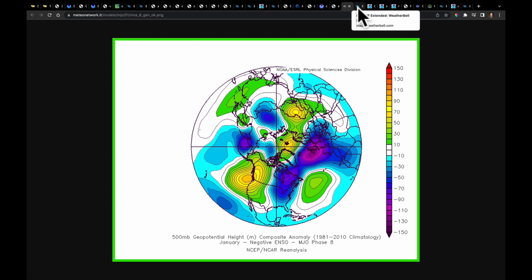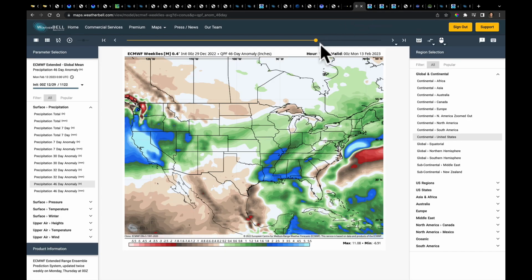So to show you how the models are being consistent with that, this is kind of just a 46-day outlook from the latest European model all the way through mid-February. And you can see how the fact that trough is diving in here, we're seeing better chances of wetter conditions showing up across the East Coast. So I think we're going to have an active mid-January through mid-February given this setup.